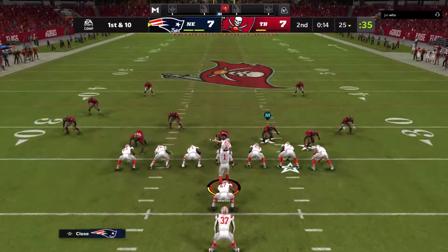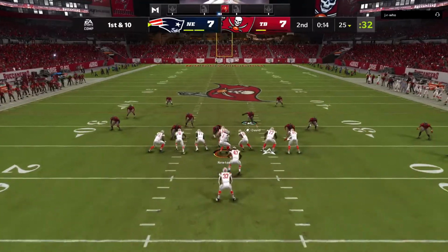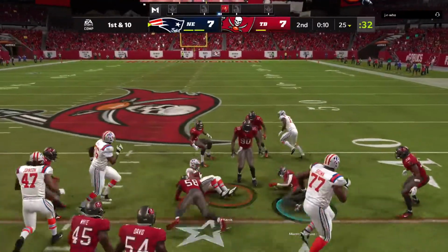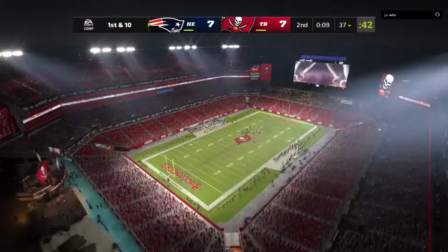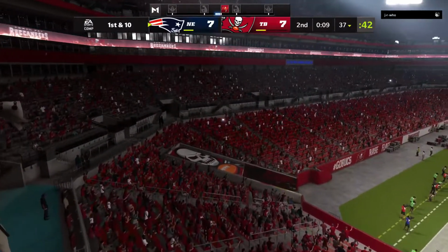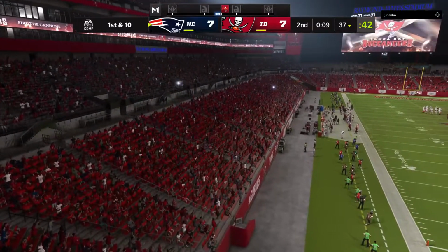The Pats at the line, ready to go. And we'll see what they opt to do with just 14 seconds remaining until intermission. A nice start to the drive, picking up 12 yards there and a very quick first down. Now a timeout taken. Perhaps a chance for one more quick play and then another timeout if they hurry. We'll see.